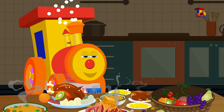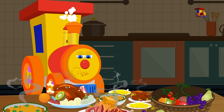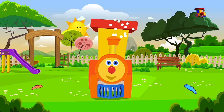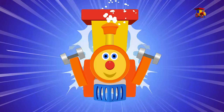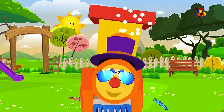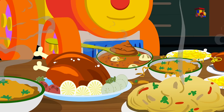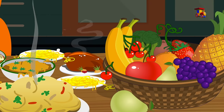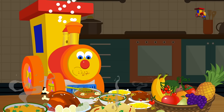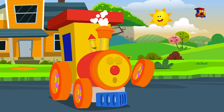I love to eat my meals. Don't you love to eat your meals? I feel so healthy, and I've got a great appeal. I can run all around the park all day, 'cause I always eat my meals. Yum! I feel so wonderful and ready to go!